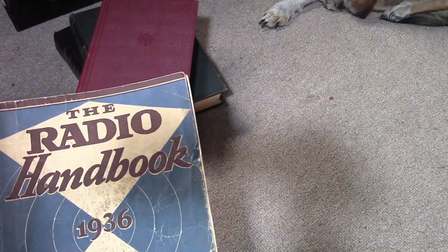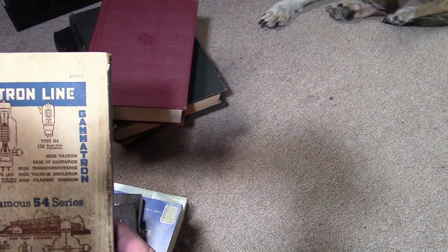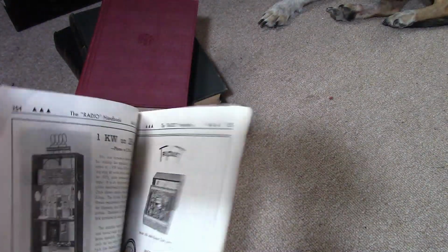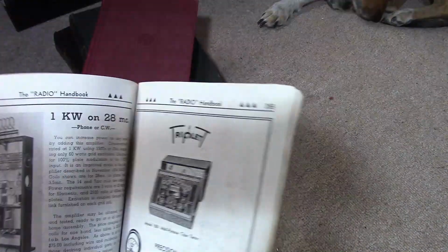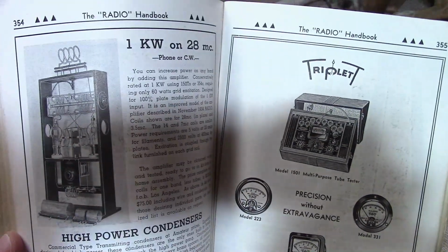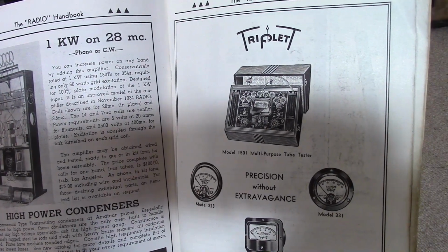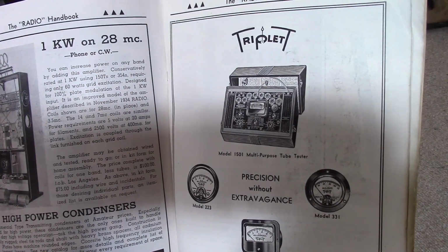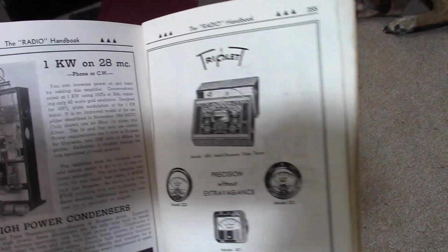Radio handbook. I think we saw this, but this is a really early version from '36. Cost you a whole buck back then. There's definitely going to be some primitive stuff. There's a 1,000-watt transmitter using 150Ts or 354s. Two giant tubes in there.